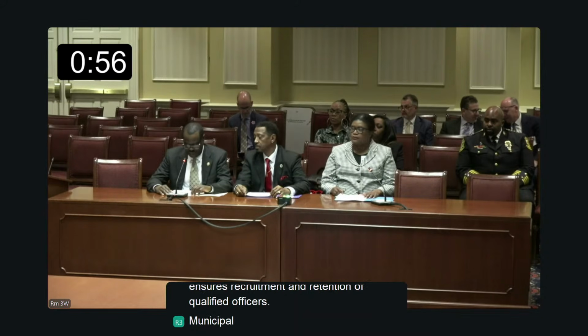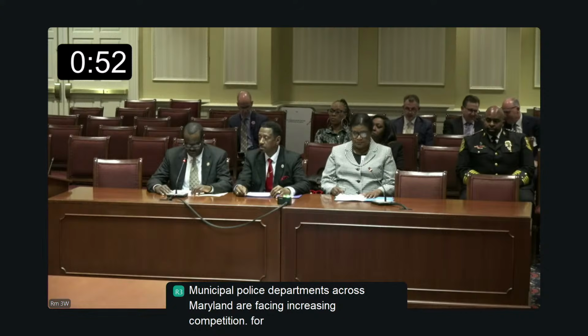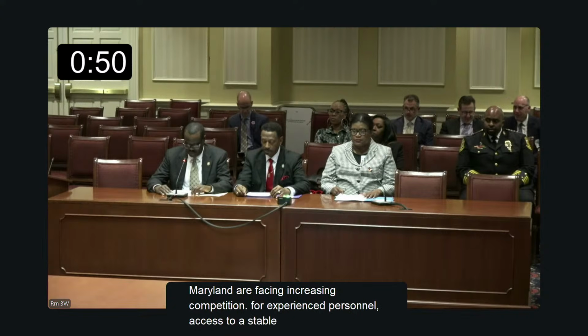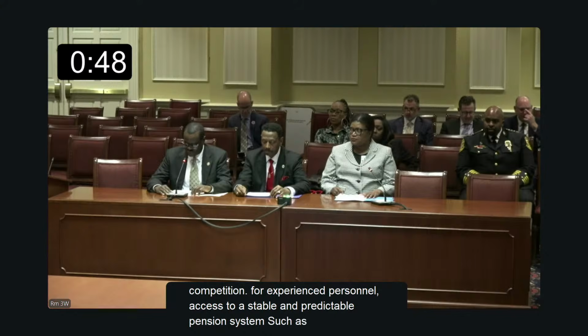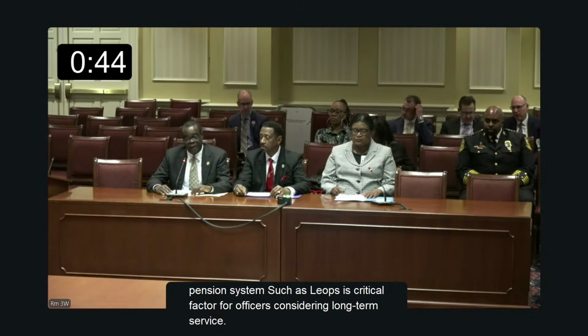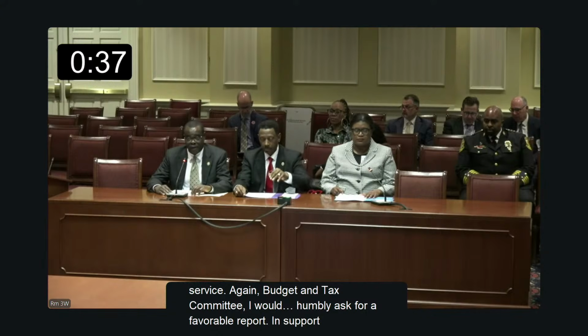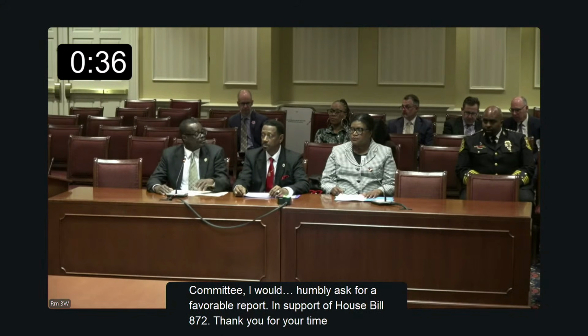Municipal police departments across Maryland are facing increasing competition for experienced personnel. Access to a stable and predictable pension system such as LEOPS is a critical factor for officers considering long-term service. Again, Budget and Tax Committee, I would humbly ask for a favorable report in support of House Bill 872. Thank you for your time.